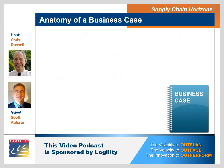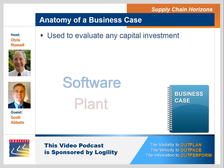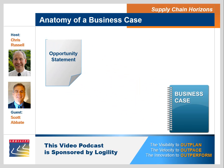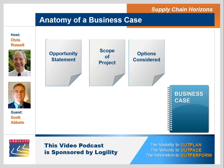What does a business case end up looking like? Yeah, companies use business cases routinely to evaluate any capital investment, whether it's equipment, plant, physical stuff, or whether it's a software solution. Some common elements are an opportunity statement, probably self-explanatory, describing the scope of the project. You know, a page or two about the scope of the project is mandatory. The third element would be the options that were considered. So we looked at 2 or 3 other solutions, and then the proposed solution, and then the senior management team, no surprise, needs to be comfortable that an appropriate level of energy and effort was put into the evaluation.